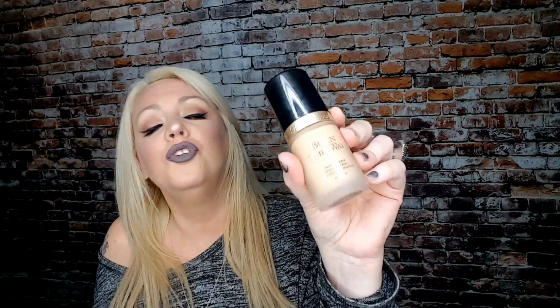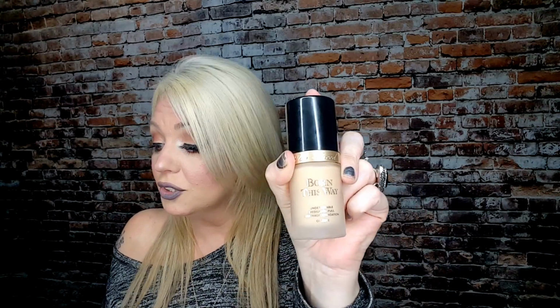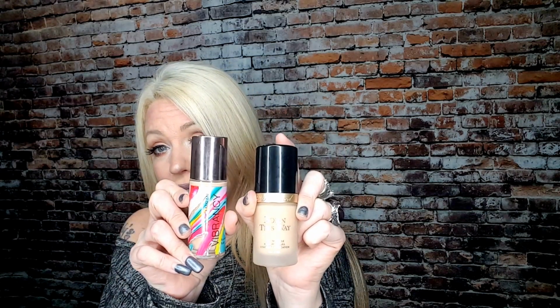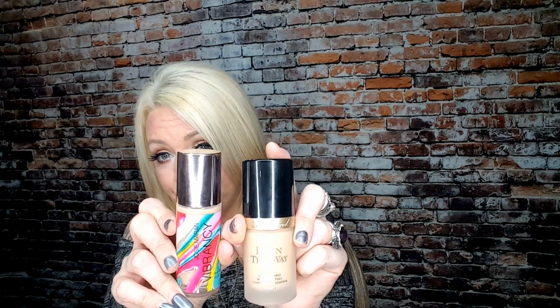Like I said, it's more of a skincare foundation. I feel like it's more of a BB or CC type cream. That's the way I feel about that. With this one, you do get really, really good coverage. And it is a lot cheaper than this one. So if you're looking for something for dry skin or for normal skin, and you don't want to pay the $45 price tag of this one.